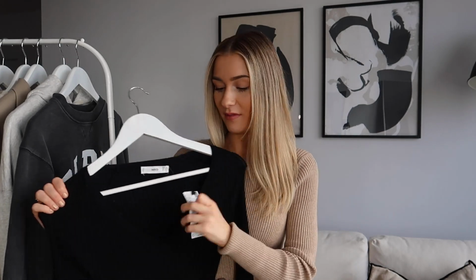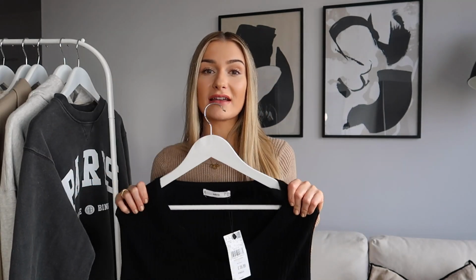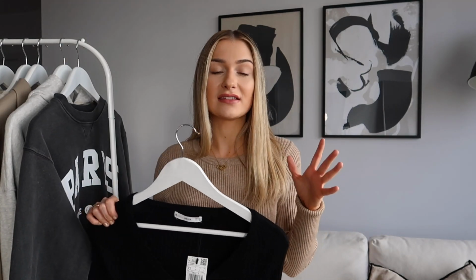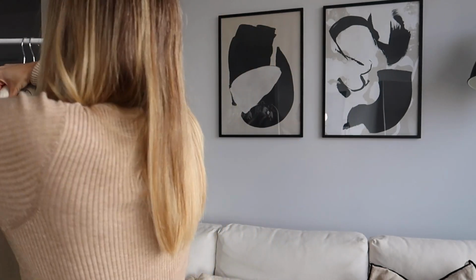Sizing wise, I got an extra small, and it was $35.99. If you are in the market for a really classic dress that you can wear so many different ways, then this is the one. I really want to keep this, but I just don't know if I can justify it, because I'm just going to show you another dress now that is very similar.